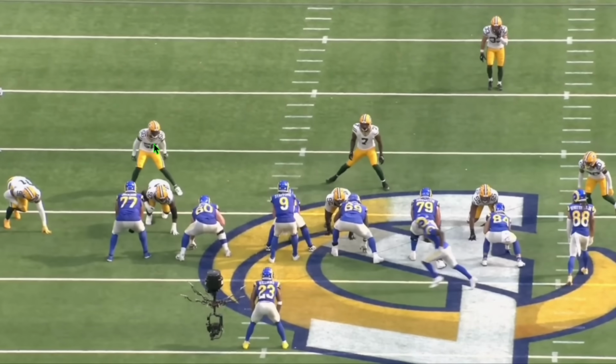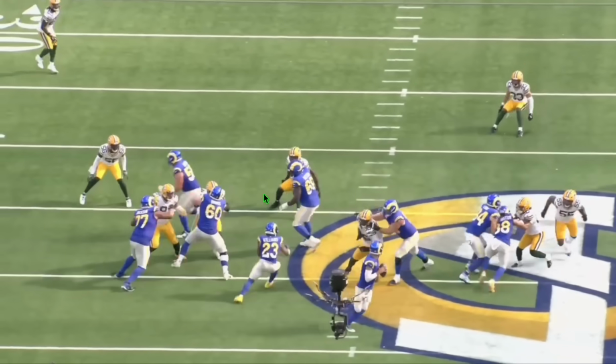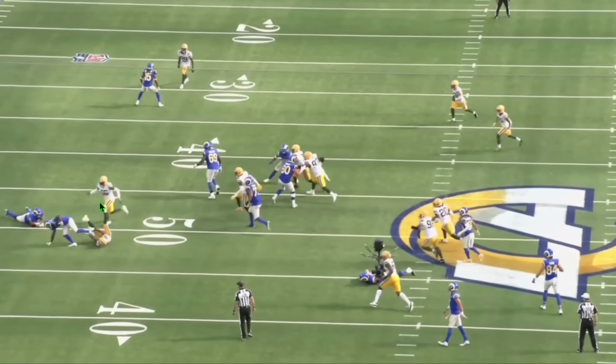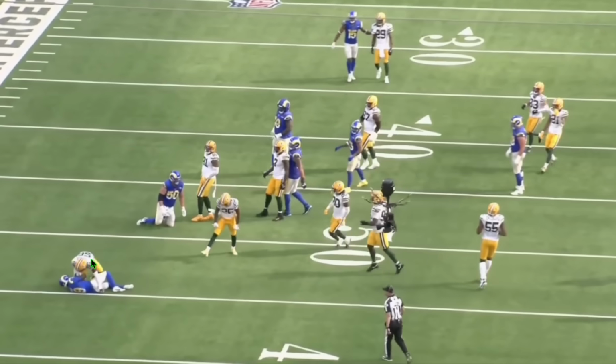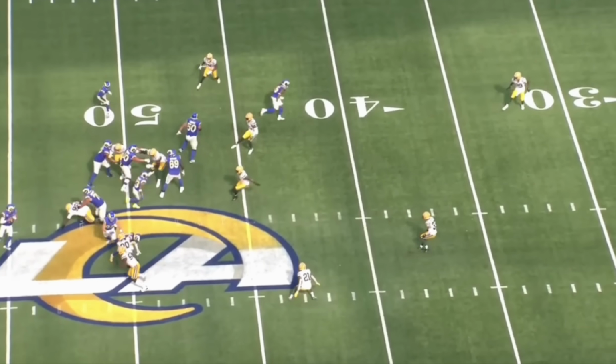This was a nice play when you watch the broadcast live, but it looks even better on film because he doesn't fall for the cheese. He doesn't fall for any of the window dressing. He recognizes, gets back into coverage, reacts downfield, makes a play. Great athlete, Edgerrin Cooper. Yeah, and again, this is what you said.